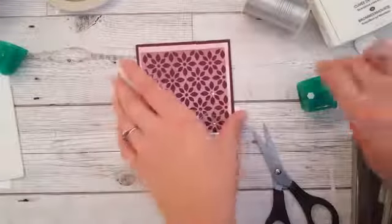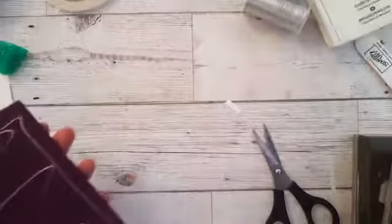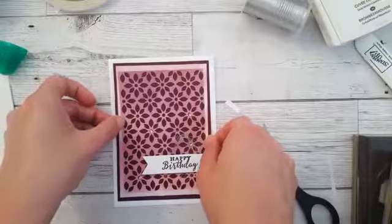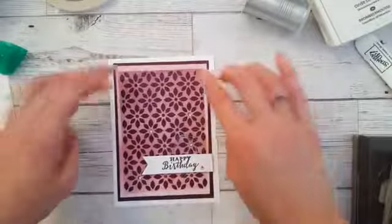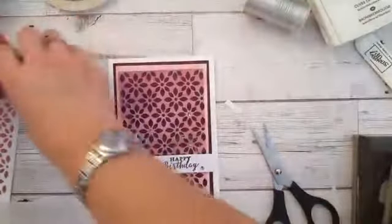Okay, and then this just glues onto the back, or onto a card base I should say. Alright, so that's one. Okay, so that's using the actual piece of paper from the paper pack.